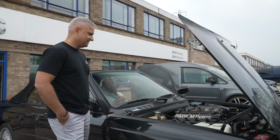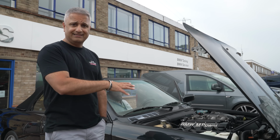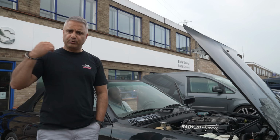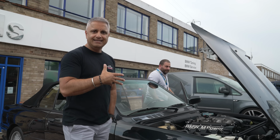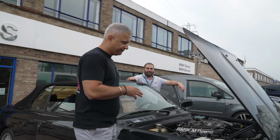Night and day difference. Sounds like an S14 lock now. No longer is the engine hunting. It's idling quite flat. Yes, he pulled it out of the workshop, but it wasn't running before that. And that dreaded diesel sound that I used to hear, that clunking is gone. So massive difference. That's all done.